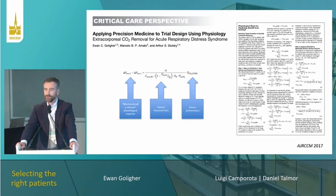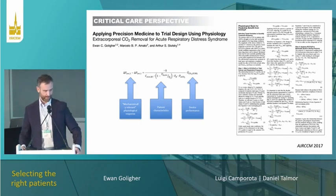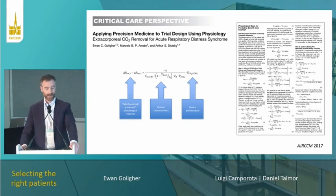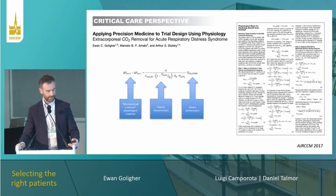And a few years ago, Art Slutsky, Marcelo Amato, and I undertook a theoretical exercise. This is as close as I'll ever get to theoretical physiology, but it's actually pretty basic. The idea is that you take first principles, the alveolar ventilation equation, and through a series of algebraic rearrangements, you can arrive at this relationship, which defines the relationship between the application of ECOR, which is basically CO2 clearance as represented by device performance.